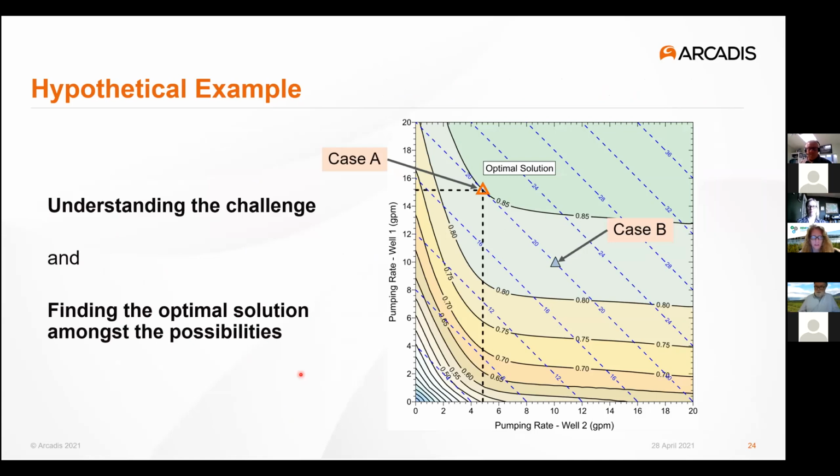We are maximizing the plume capture function. So this is a plot of the plume capture function, which is for any combination of extraction rates for the two wells, what is the percentage of the plume that's being captured? So that point right there represents, for a uniform pumping rate of 20 gallons a minute, the dashed line with the 20 on it, the maximum amount of mass capture that you would be able to achieve. So that was the point that we were trying to find.